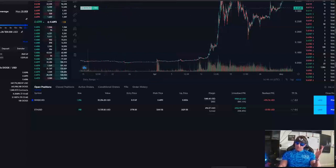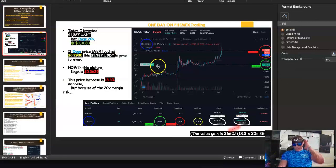So, here's how you do it. Here's a separate screenshot so you can look at something still. Okay, this was a previous day. I invested $1,387 into Doge, 20 times margin. I bought in at 30.6 cents. If Doge ever drops 5%, which would be 29.35, that money's gone.